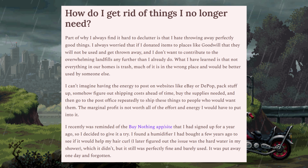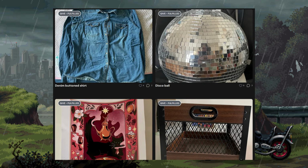I recently was reminded of the Buy Nothing app that I'd signed up for a year ago, so I decided to give it a try. I found a humidifier I'd bought a few years ago to see if it would help my hair curl. I later figured out the issue was the hard water in my shower, so it didn't. But it still was perfectly fine and barely used. It was just put away one day and forgotten. I posted the humidifier on Buy Nothing to see what would happen, and within minutes I had someone interested in picking it up within an hour.